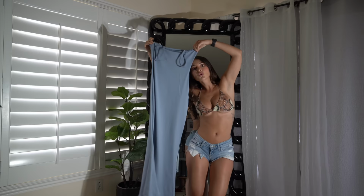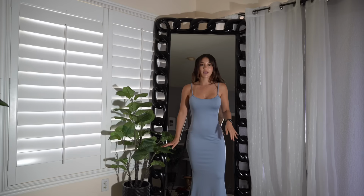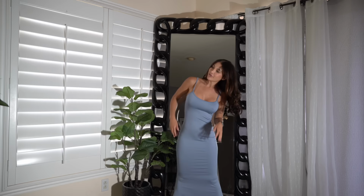Try this one on too and let me know which one is your favorite. Hey you guys, the blue dress is the exact same as the black one. It's just blue. I don't know how that happened, or if I ordered two of the same color because they were different products. But I do love the blue. I will say, I actually think I like the blue more than the black, just because you can see more. The black is just so dark. I do love black items, but I love the blue. It really just shows more.